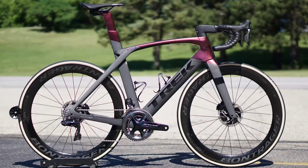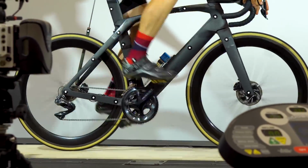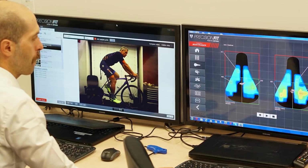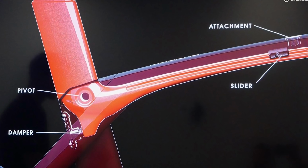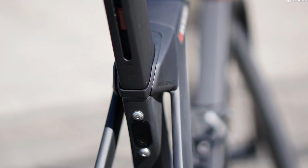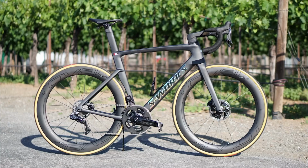Take Trek's latest Madone SLR Disc, for example. It's got all the wind tunnel tested chops you expect from an out-and-out speed machine, yet also retains a comfy and compliant ride thanks to the adjustable IsoSpeed decoupler around the seat stay bridge. You can even adjust the flex in the IsoSpeed decoupler by moving a slider which sits under the top tube. All that's needed is a 2.5 and 4mm Allen key and 3 minutes of your time.